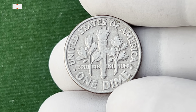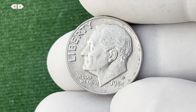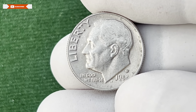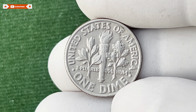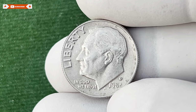Another error variety collectors watch for is the clipped planchet. This error occurs when the metal blank is irregularly cut before being struck, leaving a curved or straight missing section on the finished coin. Depending on the size and shape of the clip and the condition of the coin, clipped planchet dimes can sell for $30 to $300 or more, especially when the clip is large and clearly visible.